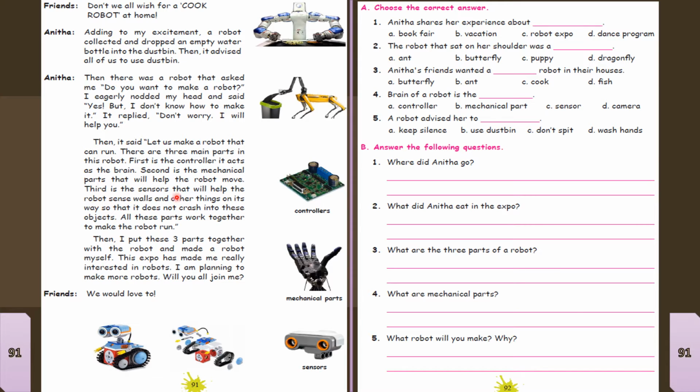The third is the sensors that will help the robot sense walls and other things on its way so that it does not crash into these objects. All these parts work together to make the robot run. Okay, this is what the robots are doing. Then I put these three parts together and make a robot myself. This expo has made me really interested in robots. I am planning to make more robots. Will you all join me?